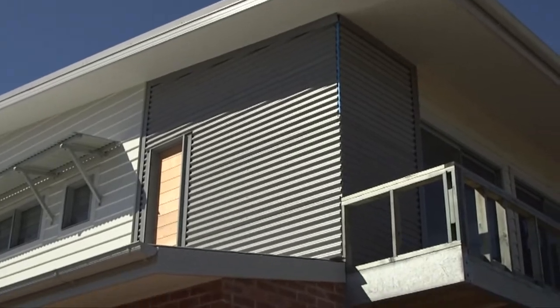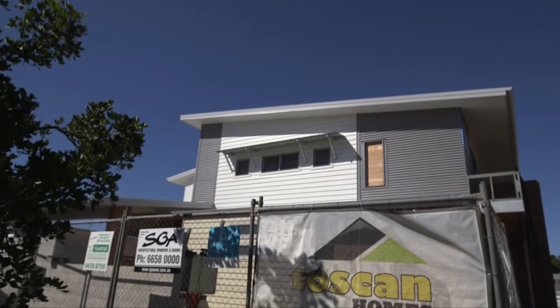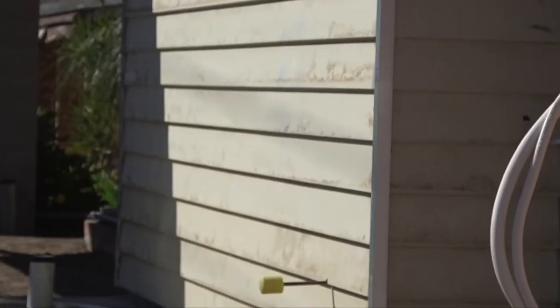The linear product is great because it weathers so much better than the timber. Yeah, it does. Once it's painted up too, the paint has a big thing to do with the finish as well. But once it's painted up, it looks great, and basically you shouldn't have to touch it for 25, 30 years. I love that idea.